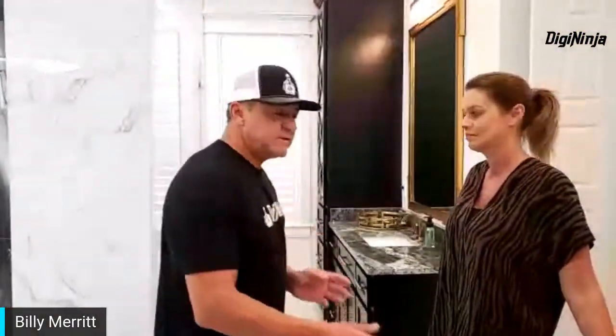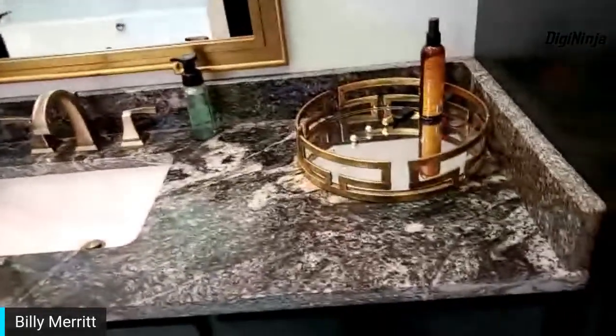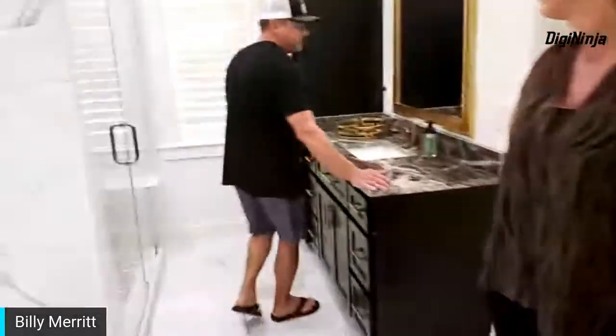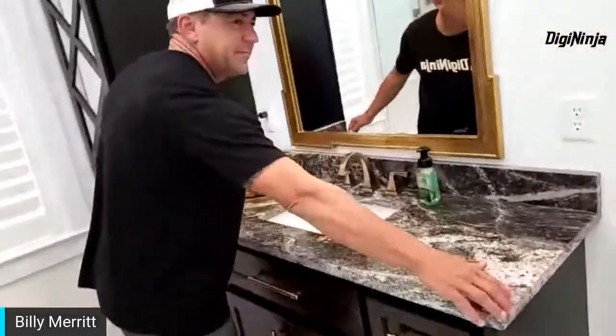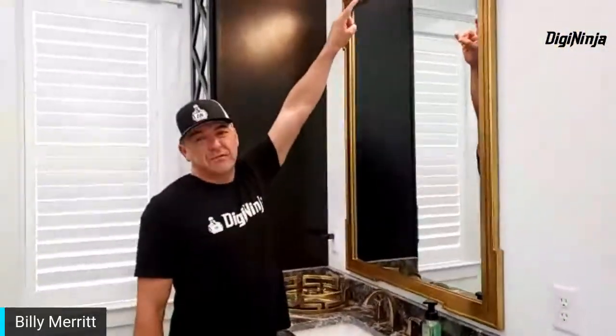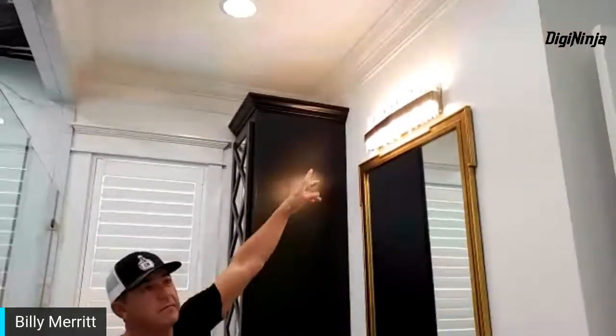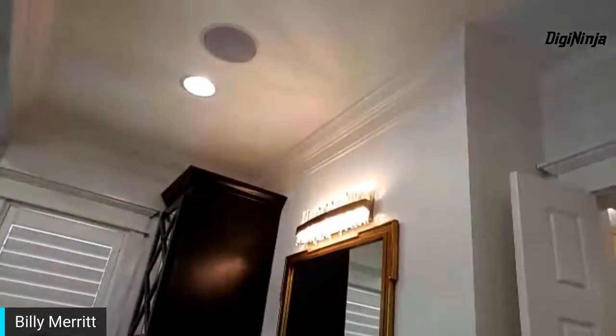So now again, we're talking about big and little. Look how much bigger her counter space is. So this is her side. Okay. Here's my side. Poor thing. So I do love the crystal lights right there as well. Even though, again, not to point it out, but hers is bigger. Are you a girl?